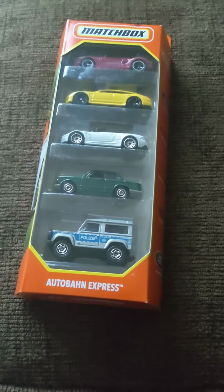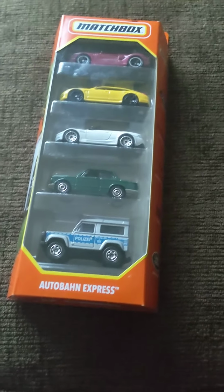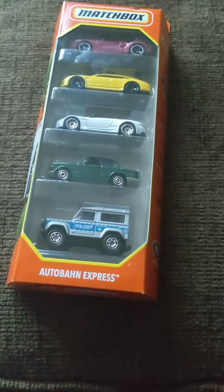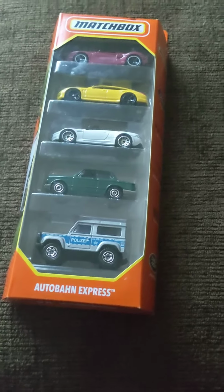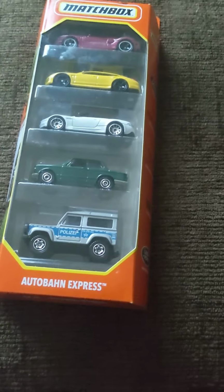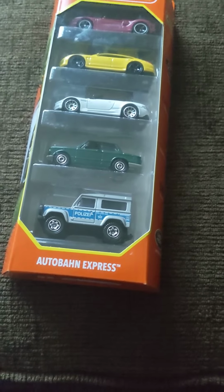This is the other 5-pack I got from the other local Walmart store today, the Autobahn Express. They actually had all four of the new 5-packs there that had just been released not too long ago in other stores in the USA, from places like Arizona and etc. So yeah, they had the Airport, the Autobahn Express one, Fire Rescue one, and the Blue Highways one there too.